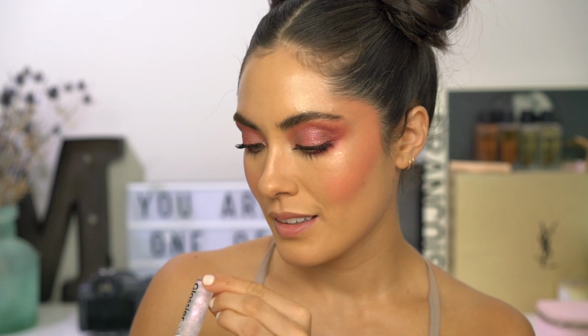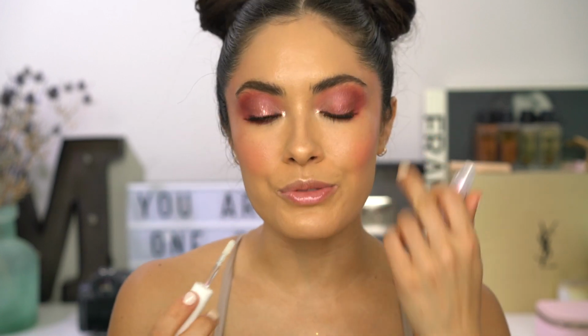And for the lip, I just want to use this Glossier holographic lip gloss. Whenever I do a look this dramatic, all I want to wear is a lip gloss, and usually it's Fenty Gloss Bomb, but we're going to expand our horizons, try this one out. It's got a really nice pink reflect, which goes with the eye look.